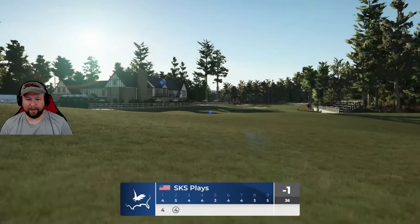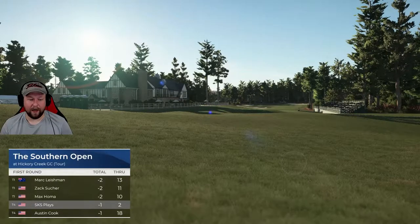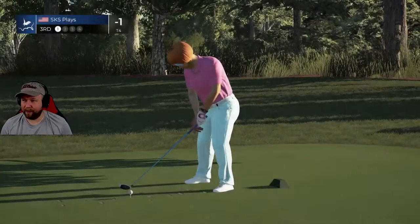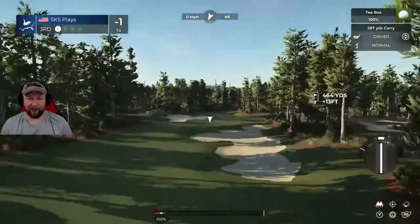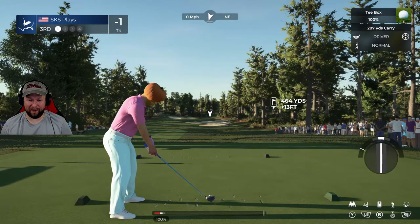We needed that. Currently 1 under for the round. That puts us right into the mix of things in this tournament. I know it's only round one and I'm on hole three, but come on, I've got to have a little bit of hope here.